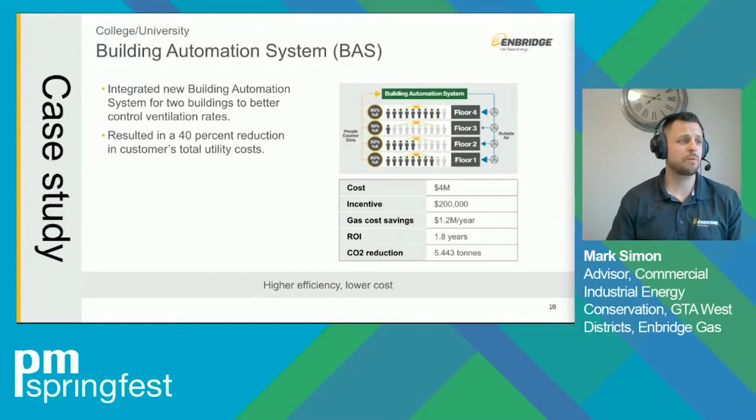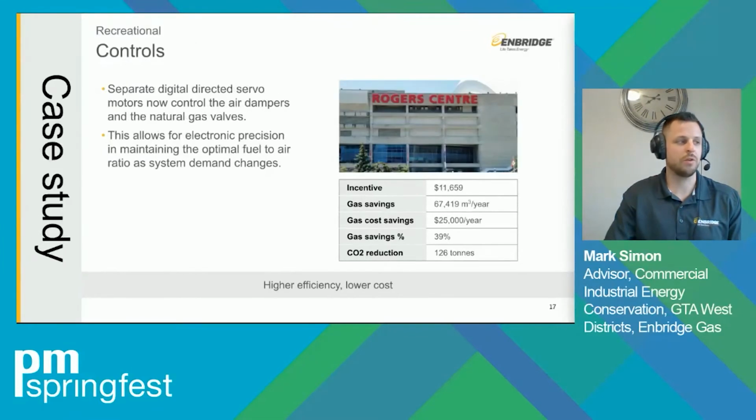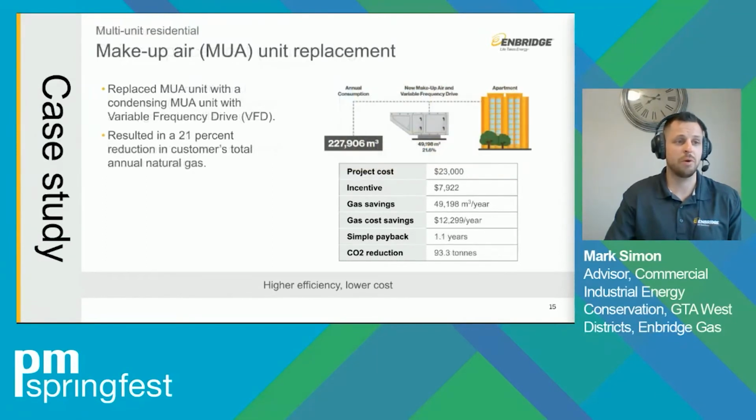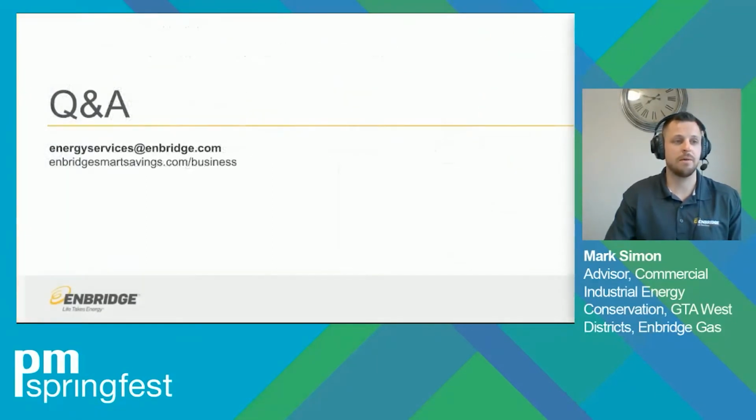So these are just some of the projects that we actually are able to do with our customers, and I think it would benefit everyone greatly. Working with your rep, getting involved and included in some of these programs, and to be honest, it's a cost-free program that is put on by Enbridge on behalf of the Ontario Energy Board, and it is funded by the ratepayer.